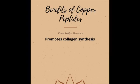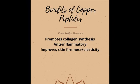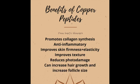So you can see why copper is important, right? The reason why copper peptides have become so popular is because of their benefits. They can promote collagen synthesis, they are anti-inflammatory, they can improve your skin firmness and elasticity, they can improve the texture of your skin, they can increase hair growth and increase hair follicle size, which we can talk about in another video.